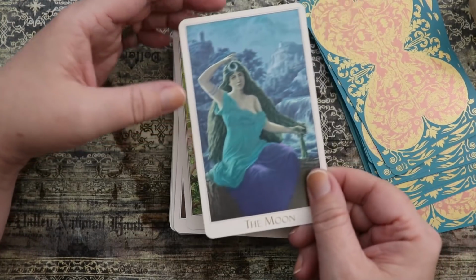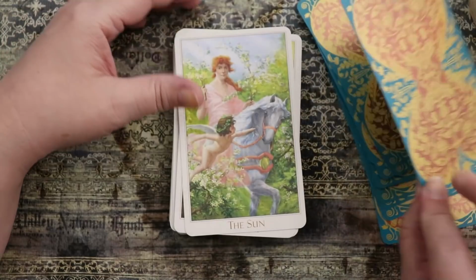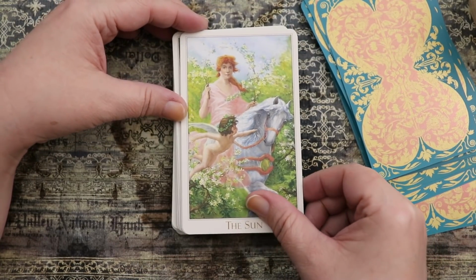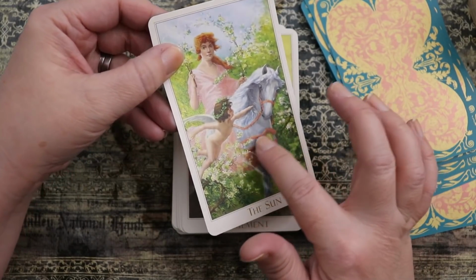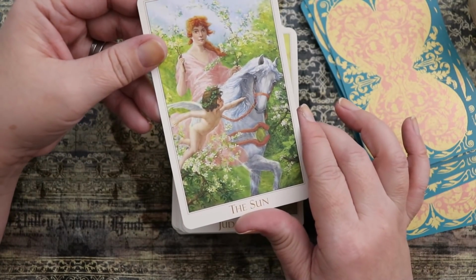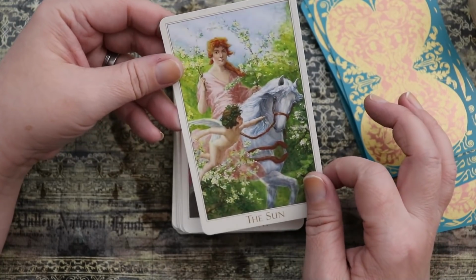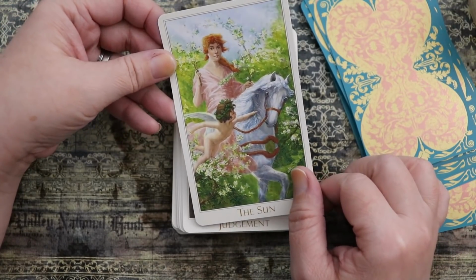The Moon. I'm just going to keep picking up the cards. I hope that's okay, but I'm just excited. The Sun. I love that we get the feeling like we're in a garden. I love all the gold foiling. I love the way that the metal here at the front of the horse shines and the little, I don't know what you call this. I want to say barding. I don't know if that's right, but the decorative elements on the horse.